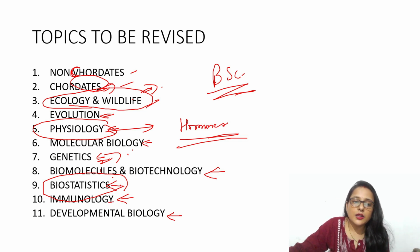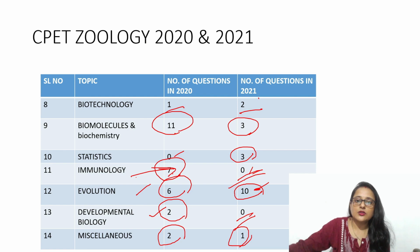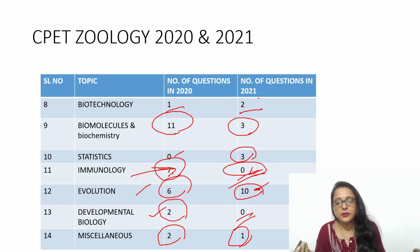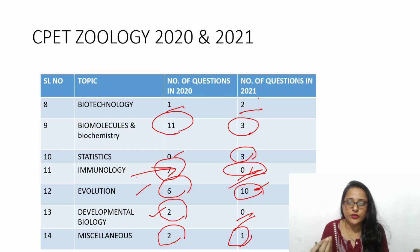Immunology in 2020, as you can see, 7 questions were asked. So last year no questions were asked. It might be that a few questions will be asked from immunology. So you can go through basic things like what is antibody, types of antibody, their functions, then basics of antigen processing and presentation, then basic concepts of B cells and T cells, then hypersensitivity. These things you can go through in immunology. In evolution, you can go through human evolution, then various theories of evolution, homologous organs, analogous organs, then isolation, mechanism of isolation, these things you can go through.